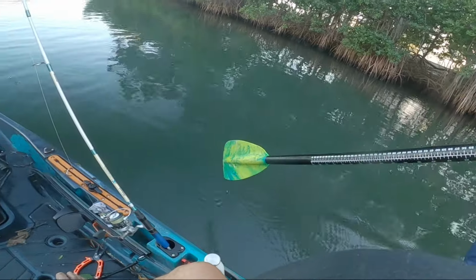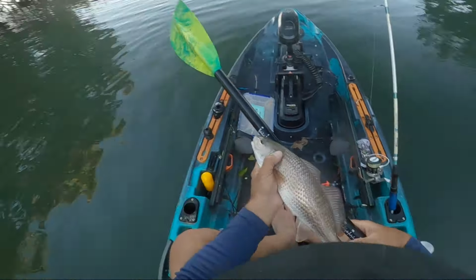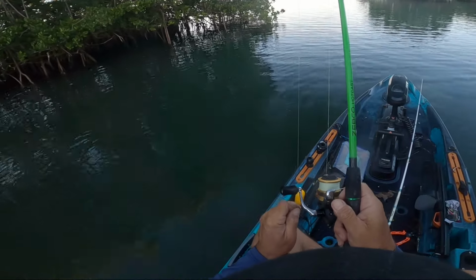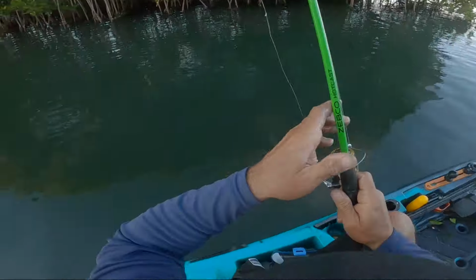Dude, I was just cruising along like nobody's business. Oh yeah, he's like 16 and a half. See ya. Nice. Heck yeah. I just flipped it up there and whack, he hit it. And now it's all tangled up on my other rod. What a mess that was. All right, let's see. I got lucky there. I didn't lose him.